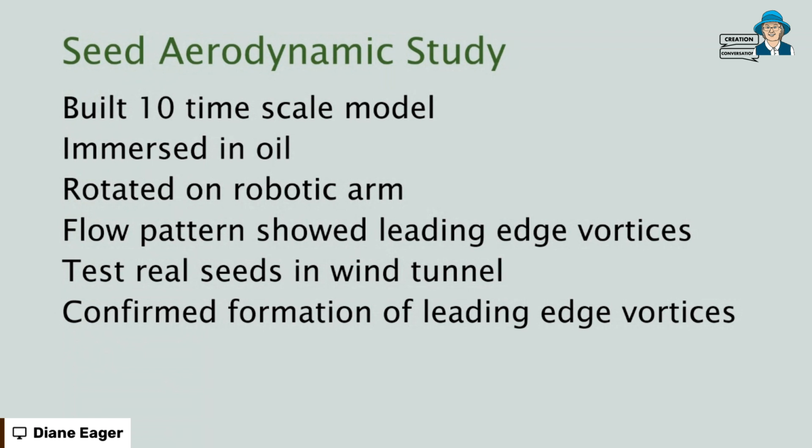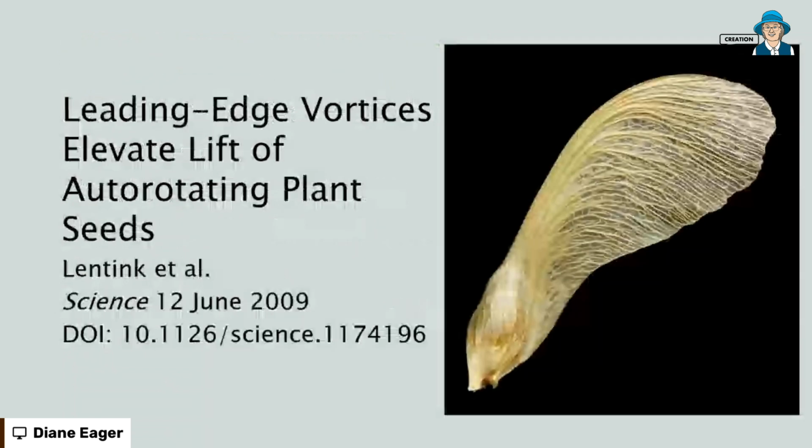Of course, it's all very well to do it with their clever model. So they did test some real seeds in a wind tunnel, and they confirmed that this rotation movement and the shape of the seeds was generating these leading edge vortices. And this was the title of their paper: Leading Edge Vortices Elevate Lift of Auto-Rotating. So that's the helicopter part in the helicopter seeds, that they rotate by themselves, auto-rotating plant seeds.